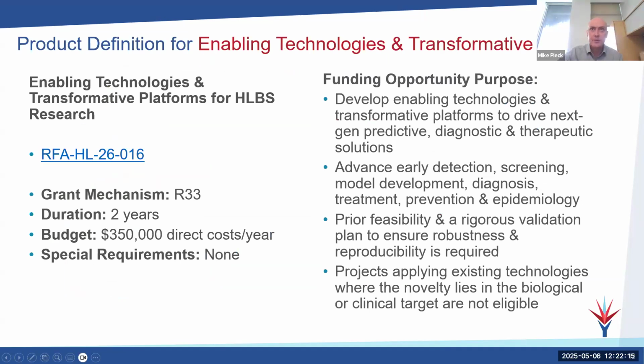So the first standalone project is the Enabling Technology and Transformative Platform. And really this is for technologies that have had the feasibility already worked out, and that'll be expected as preliminary data. And really the idea is that these are projects that are new platform technologies or transformative platforms that, if developed, will really relieve a bottleneck or advance heart, lung, blood, sleep research and therapeutics. And in general, these types of technologies do not have a specific indication at this point, given that they are platform technology. And in addition, we're looking for really new and novel approaches to some of these projects and challenges.